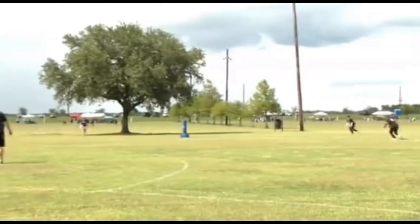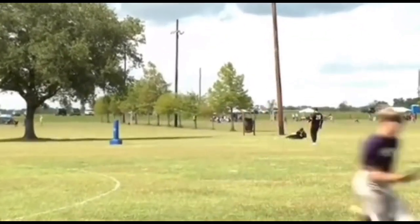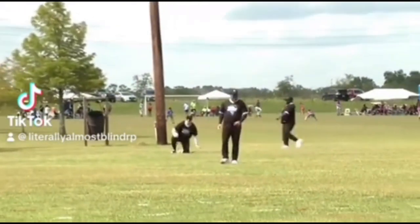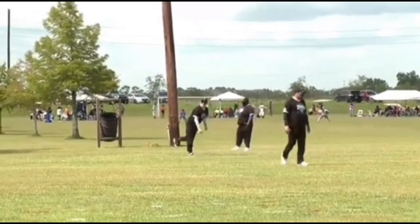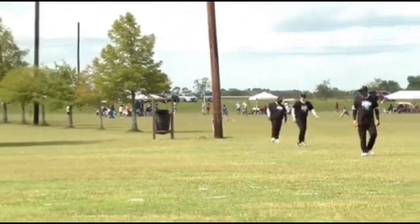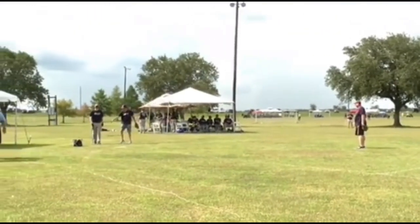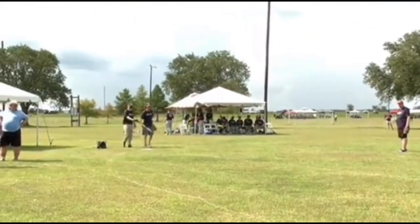Hard, solid hit back out into left field again. Scoop right up into their end zone. That is out. That was an easy out right there. That was Kyle Bora with the put out. I think he's moved over to left field from right.